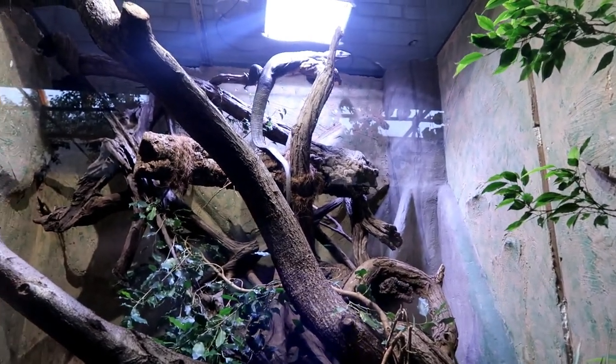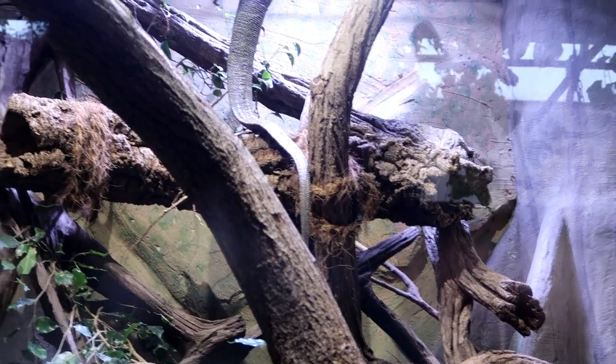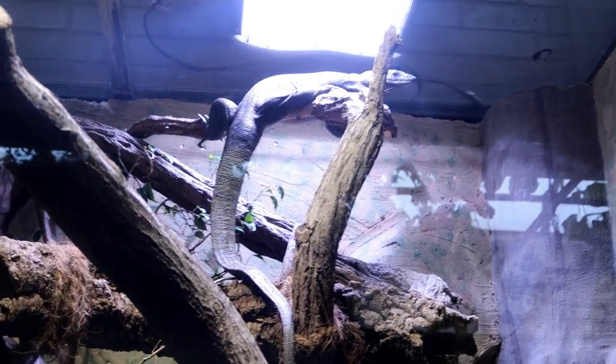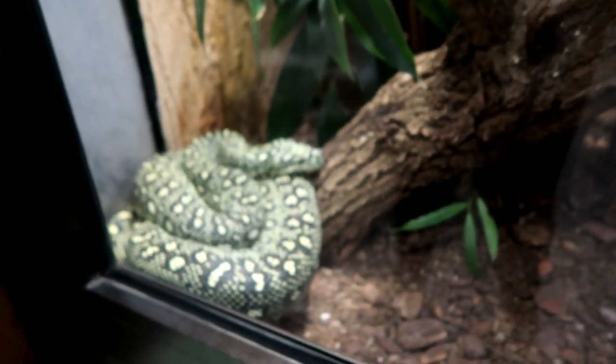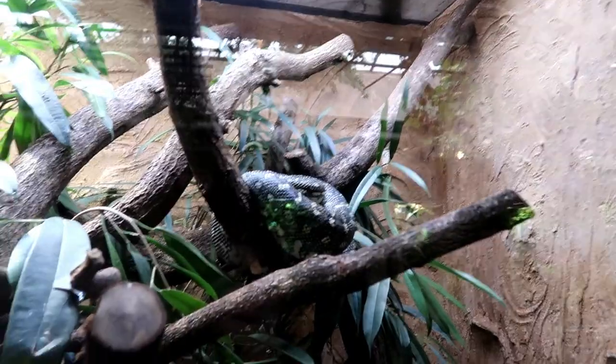Check out his tail if it'll focus. Australian diamond python. There he is. Or she. I'm not sure which. And another.